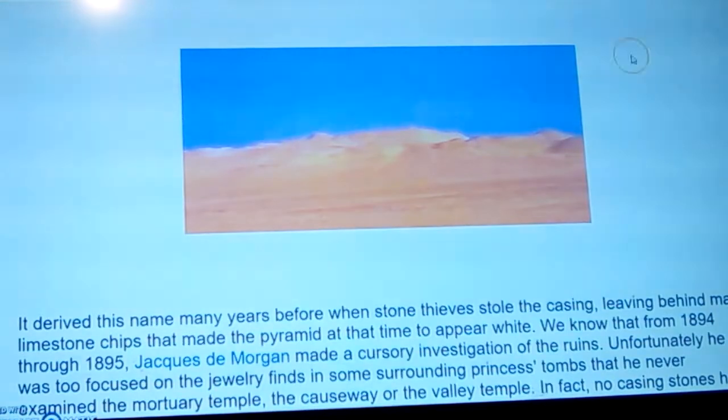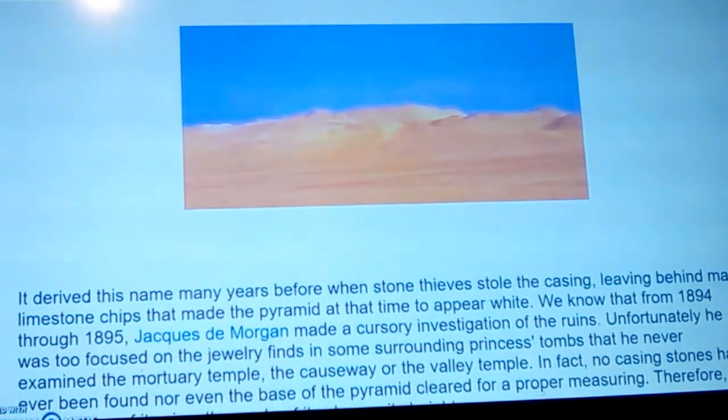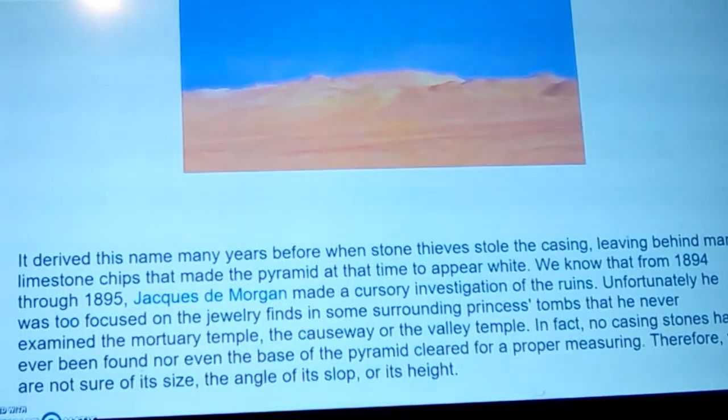And obviously, since this is all we have left, it certainly is not in as good a shape as the perfectly preserved Red and Ben Pyramids nearby, coming from 8 dynasties earlier. Does that make sense? It says it derived this name many years before when the stone thieves stole the casing, leaving behind many limestone chips that made the pyramid at the time appear white.